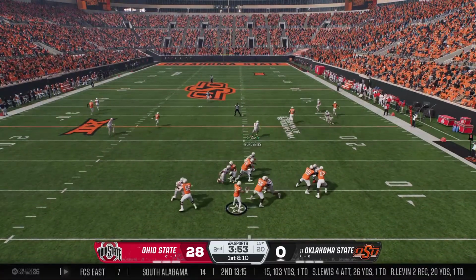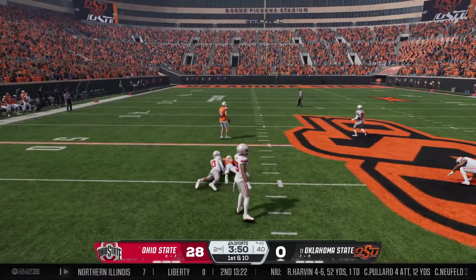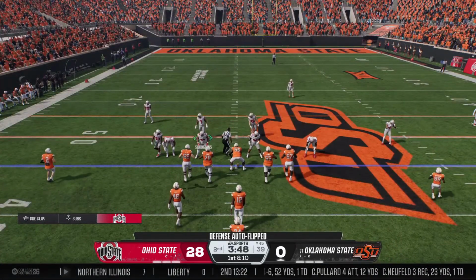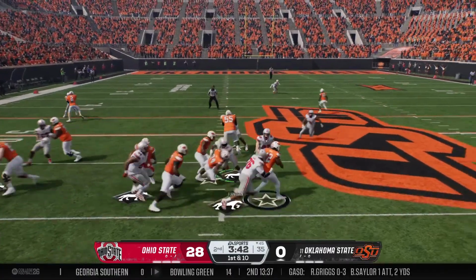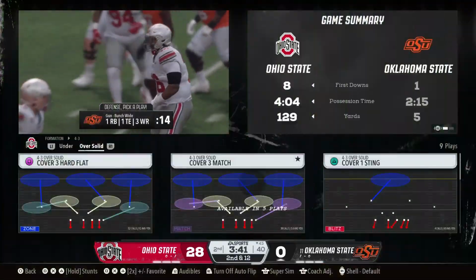Starts a drive, trying to go up top. All kinds of room to throw that one in there. They finally get him on the ground, but he's got an explosive play for the first down. After the big play to start, now they are on the move at their own 45. They'll knock him down for a loss of a couple.